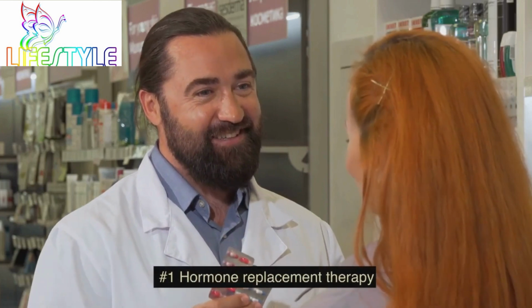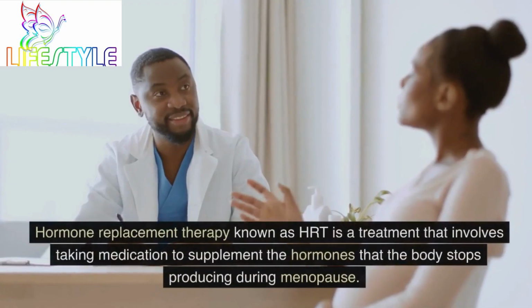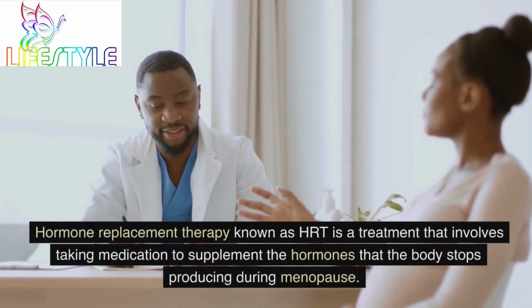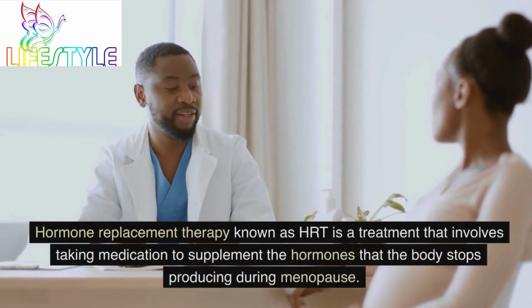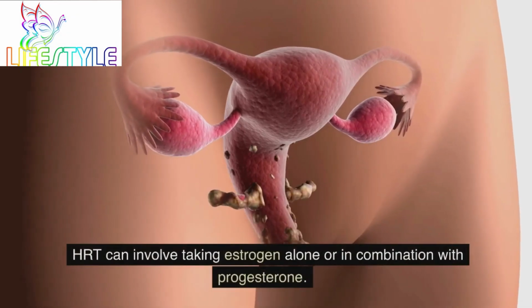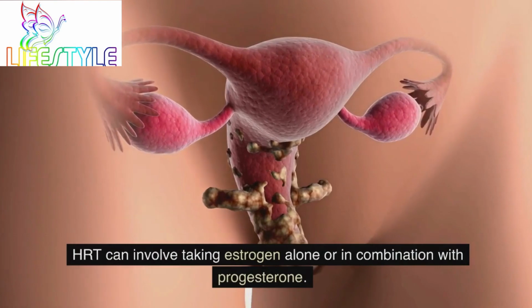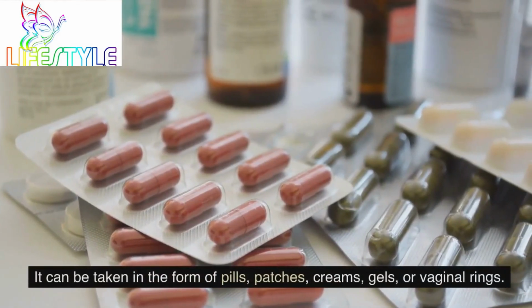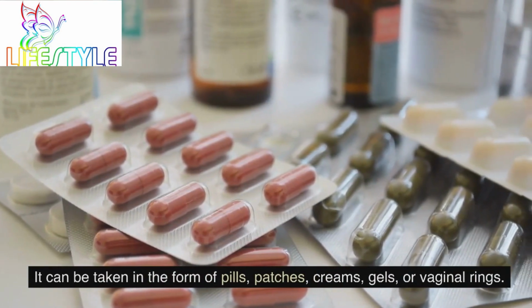Number 1. Hormone replacement therapy. Hormone replacement therapy, known as HRT, is a treatment that involves taking medication to supplement the hormones that the body stops producing during menopause. HRT can involve taking estrogen alone or in combination with progesterone. It can be taken in the form of pills, patches, creams, gels, or vaginal rings.